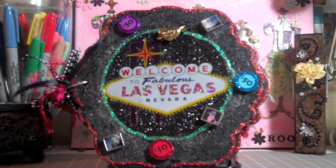I wanted to show you what I did, and I just finished completing this mini, so I'm hoping that the glue is all dry and things don't stick.